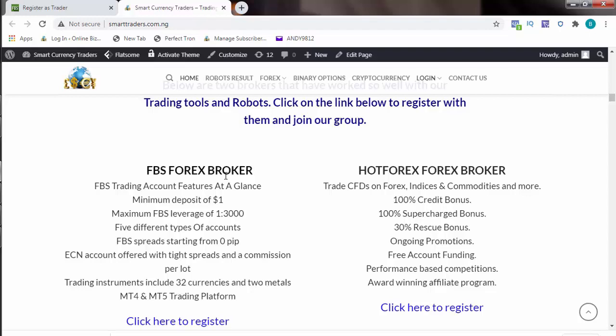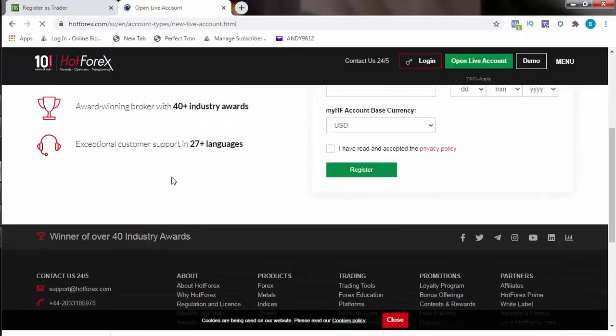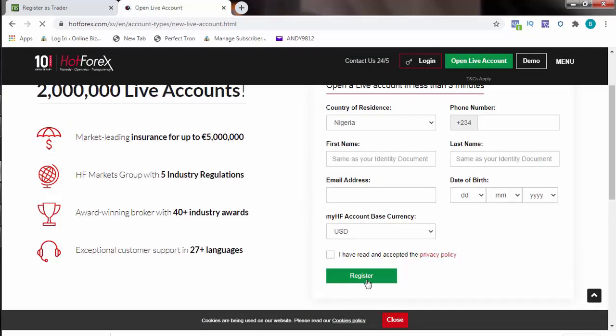So from that link, you are sure of getting registered and having access to a platform you can trade Forex with. So just come around, fill this form, get registered, and you are sure of starting your journey in Forex trading.